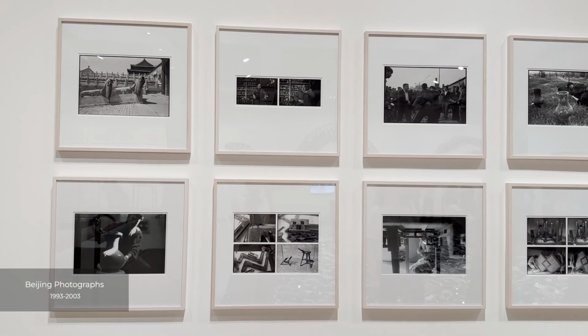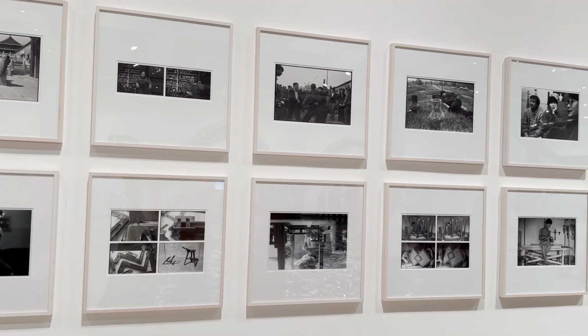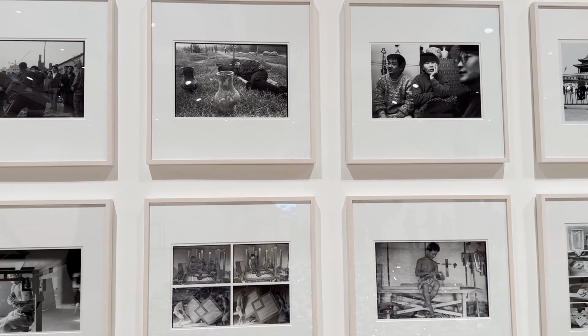This photography series documents Ai Weiwei's life back in Beijing after spending 12 years in the States. This was when he developed his interest in collecting historical and crafted items.